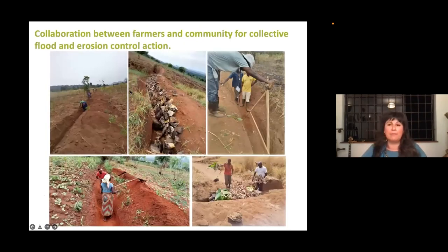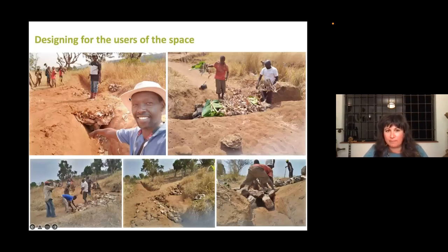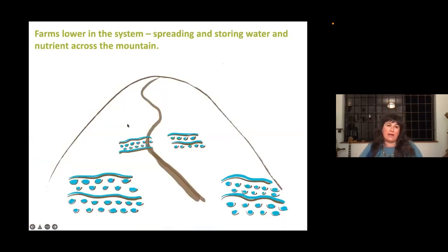So again, collaboration between farmers and community for collective flood and erosion control action. So here's the team. We've got incentive workers, we have our community members, we have volunteers, all working together to create, not massive swales, these are modest little swales, but they cut across numerous farms. And then of course we have footbridges that can accommodate the motorbikes and the livestock that are coming across, but still allow for water to spread out across the bioswale. And then we started with Evelina's farm, but the idea was to spread out. So we talked about primary swales, and then in our team, we talked about secondary swales. The secondary swales are the ones that are on the individual farms.